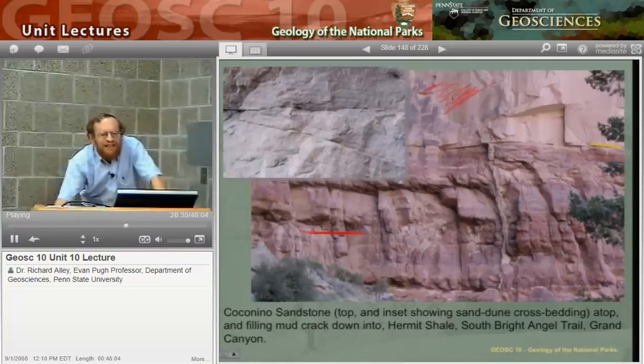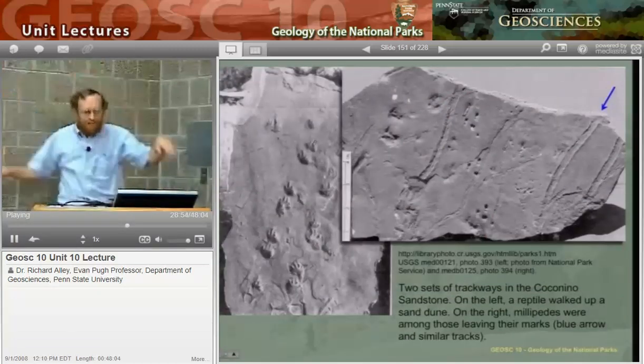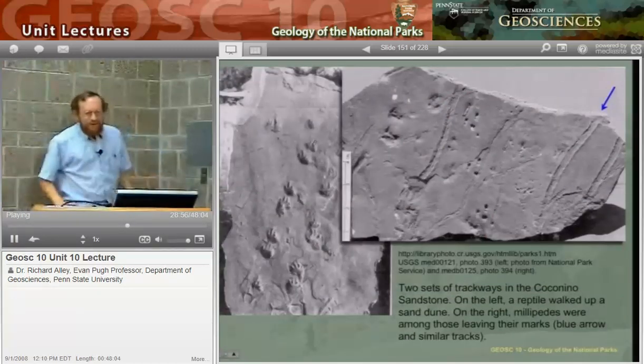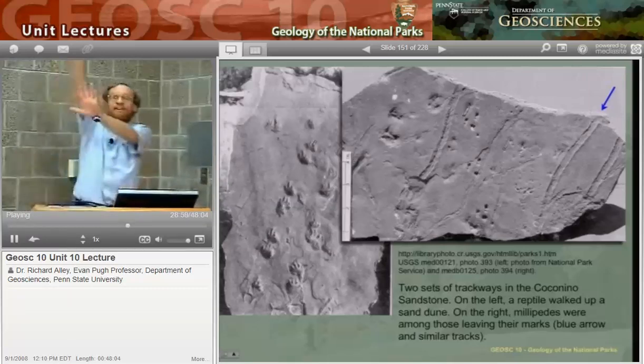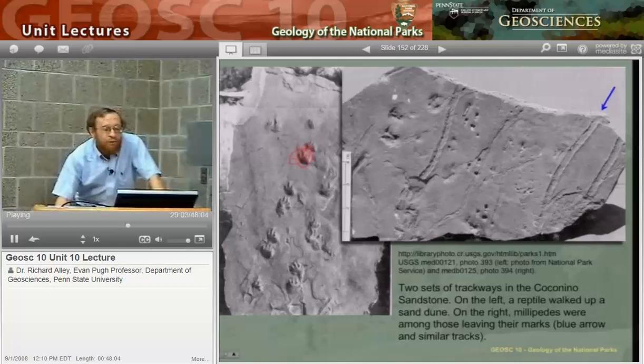The sand dune marched across, another one came over the top of it, and it marched down, and so on. If we go and look in that big sandstone on top, what do we find? We find trackways where reptiles have gone walking along. These are believed to be millipedes over here. Something has certainly walked through. And you'll find a layer with tracks, and then another layer of tracks, and another layer of tracks. And there has to be time for the critters to walk across those layers to make the tracks. You go a little farther up and you find these beautiful trackways.